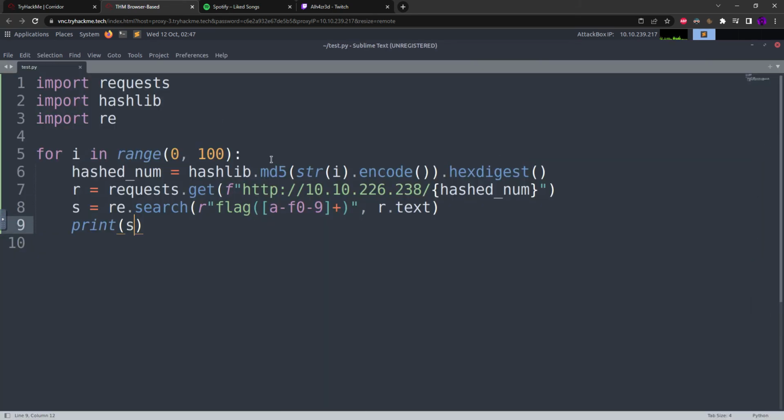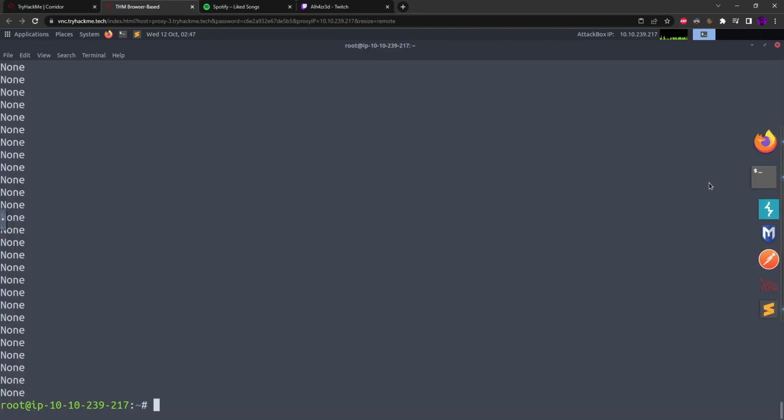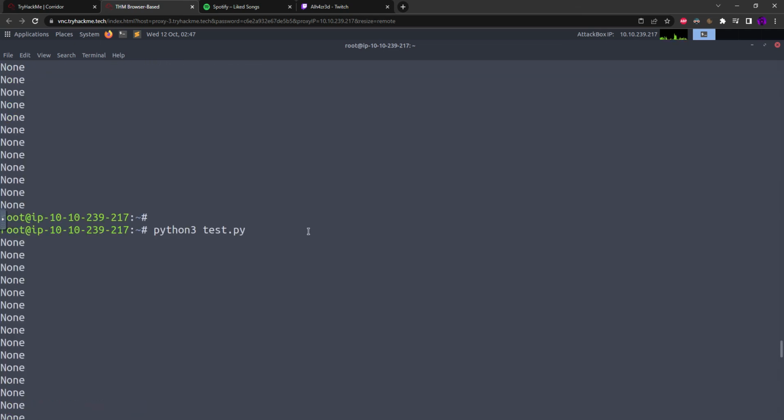I just started learning regular expressions lately, and as you can see, I'm not doing a very good job. What do I need to change? So I'm searching for flag, and oh, so dumb. I'm not looking for the curly braces because that's the format of the flag. There are curly braces, just not just numbers. Let's go back and run the script again, and it's still not working.